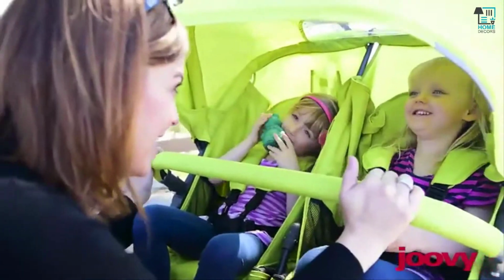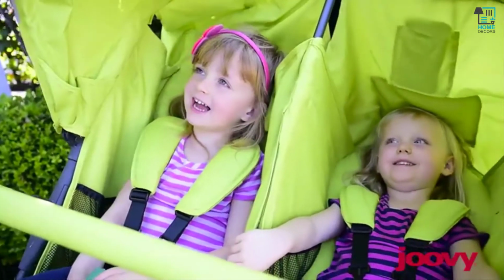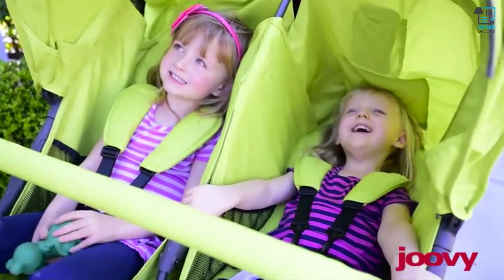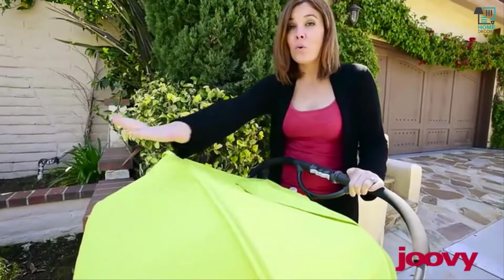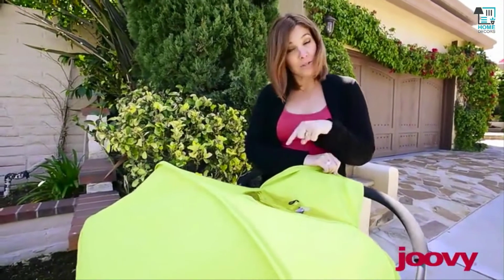Each of the seats holds a child up to 45 pounds and recline independently, ensuring both children are comfortable. Plus, it has an enormous canopy with a very large window so I can keep two eyes on both kids.